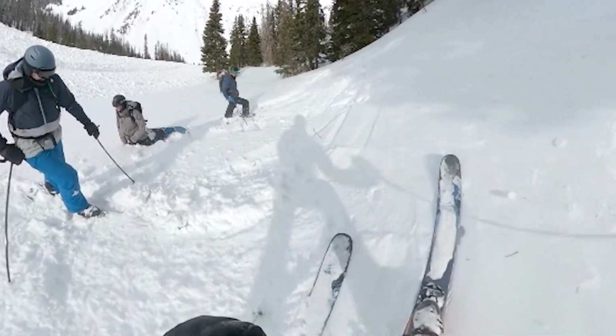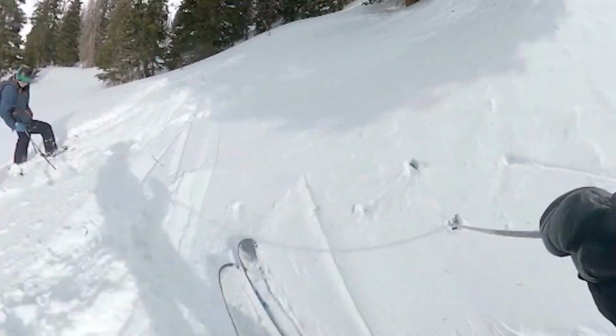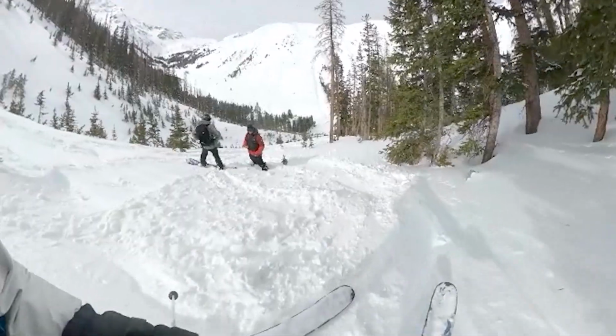Awesome. Oh, yeah. Oh, I've never skied snow like that. Yeah, it's crazy, dude. That's Colorado, right? Whoa. It's crazy. You don't get that back in New York. No, no. Yeah, Mike.